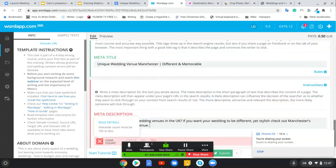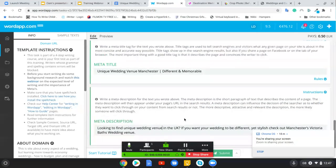Now, excuse me, I changed that. Your metas have to be proper sentences, so they follow the grammar rules. These are character, not word measured, so your spaces count, your question marks, your full stops, your commas, all count in the character count. The beauty on WordPress is they let you know if you've managed it.